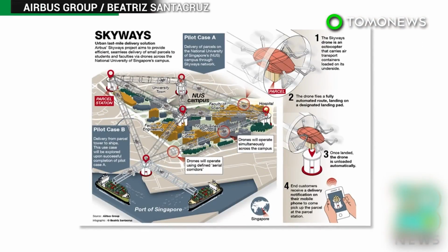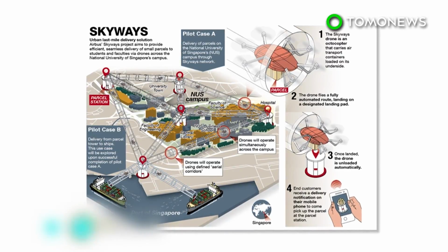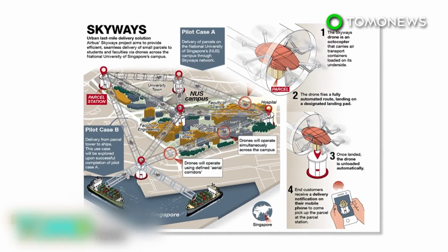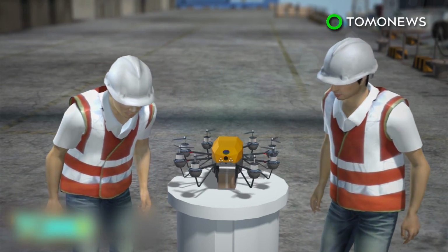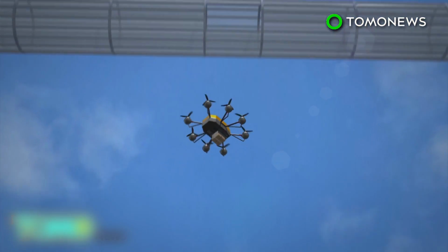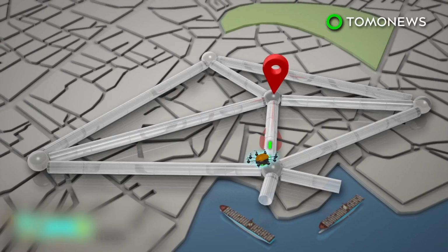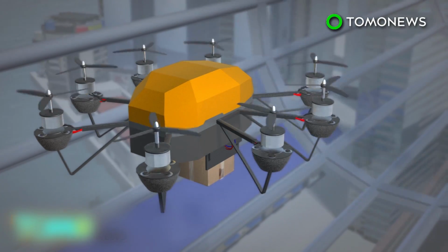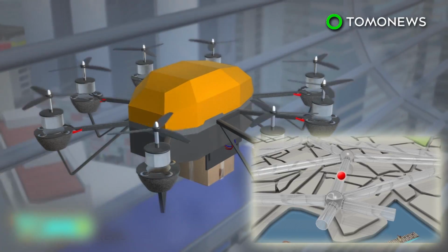Aircraft manufacturer Airbus is set to trial a drone delivery service, which if successful, could potentially lead to tests of flying passenger taxis. A new drone delivery service to be tested in Singapore next year will see drones being used to deliver parcels. During the trial, drones will navigate a network of delivery and pickup points across the National University of Singapore campus. These drones, also known as octocopters because of their 8 blades, will fly automated routes.